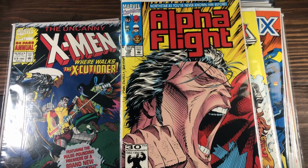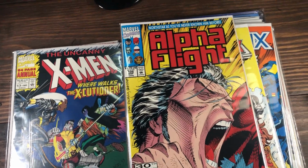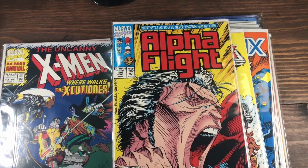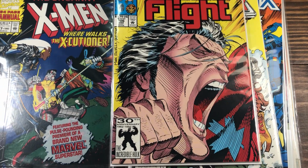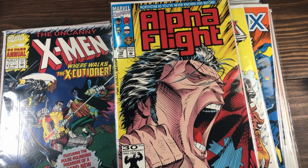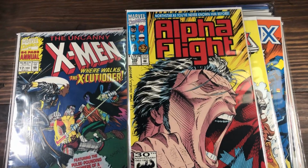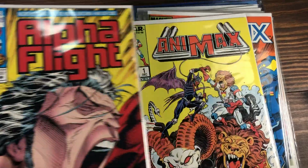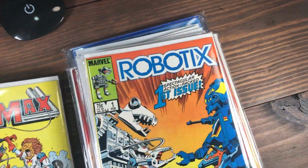I mean, now you could probably find a good copy of it on eBay. You can get one for like $20 to $30. I got this for $1. I figured this is what they call a cultural touchstone in the mainstream comic industry. So cool, something to have. All right, this is kind of fun.